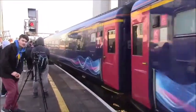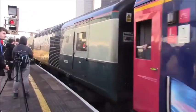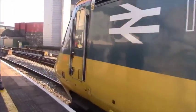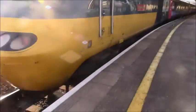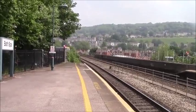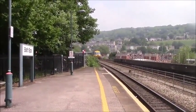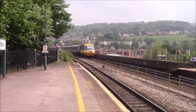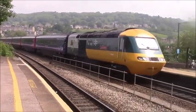We've got a piece of amazing action on the rear, 43002. It's here again. 1200 Great Western Railway service to Weston-super-Mare, formed of the Sir Kenneth Grange power car again. I swear this one is stalking me. It's 43002 at the front. This is pure luck, I swear it.